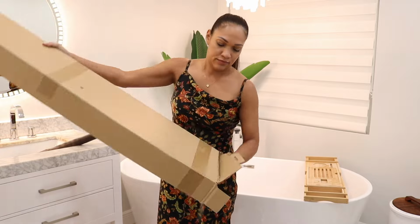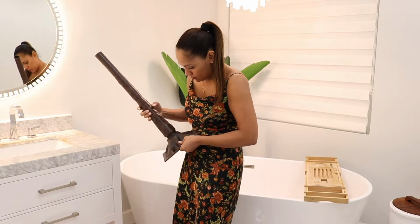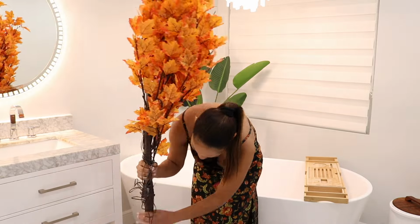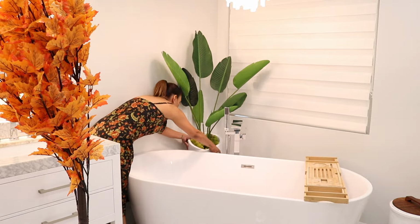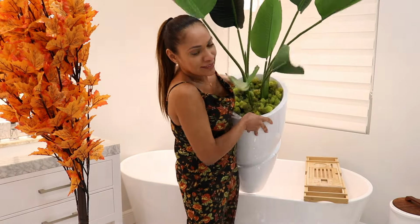I love that it has like little lights. So when I do a bubble bath here now, I'm just gonna feel, oh my God, it is fall. In Florida, I miss fall in New York. That's one of the things that I miss a lot, seeing the leaves change and the trees and all of that good stuff. Oh my God, I almost hit the light over there. I think I hit the light.